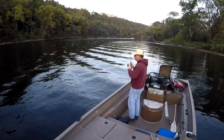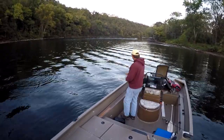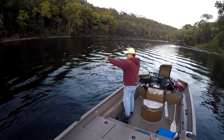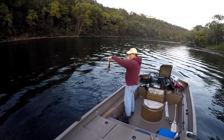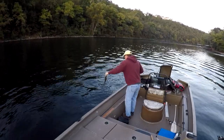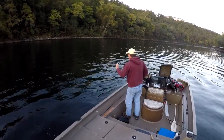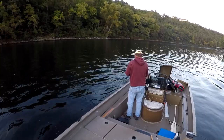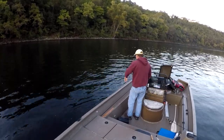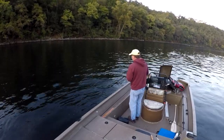Yeah, that's a fish. My line went slack. It is a little fish. That's not bad. It's a stalker. It's actually pretty rainbow. Just not very big. My line went slack and when I set the hook, the fish is so small, I didn't feel it.